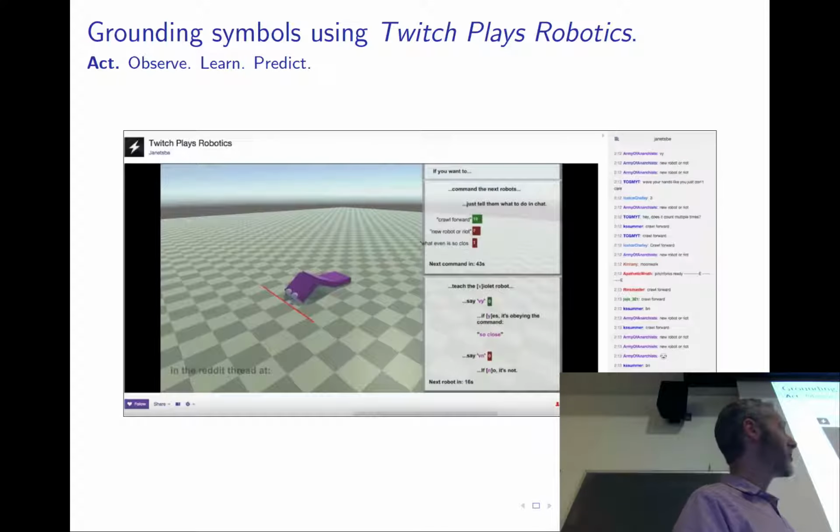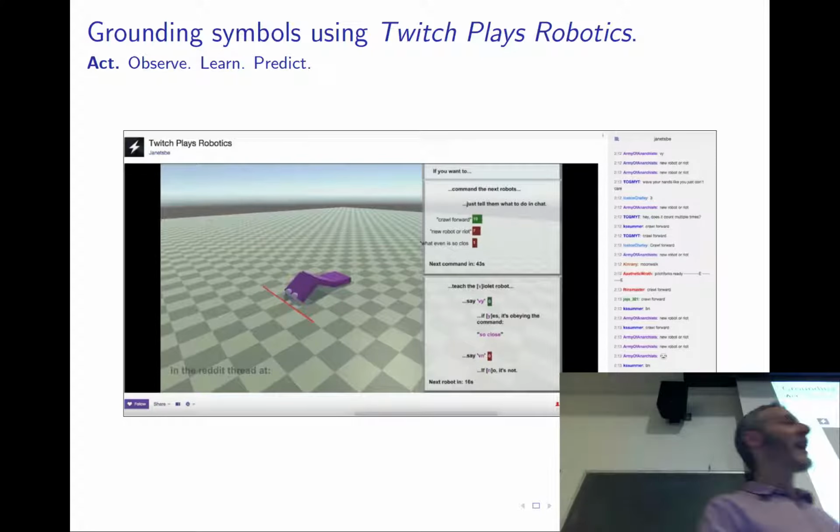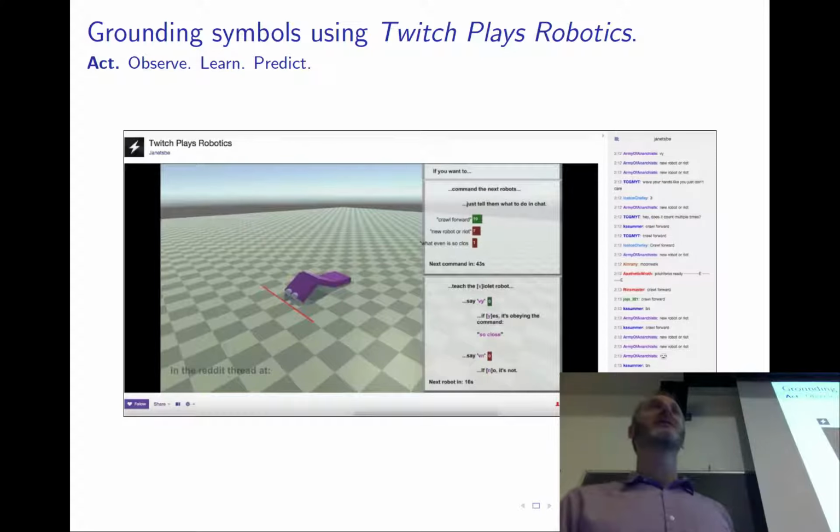One person said, no, this doesn't really count as walking forward. This website was running for weeks. We're now making version 2.0, so keep an eye out for Twitch Plays Robotics version 2.0. You can come and try it yourself. We got 5,000 commands that people tried to teach the robot.